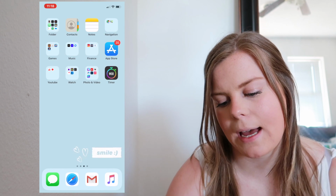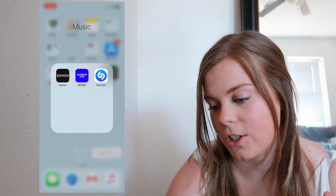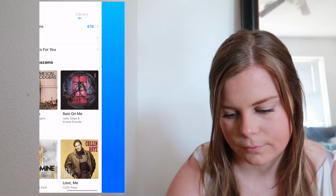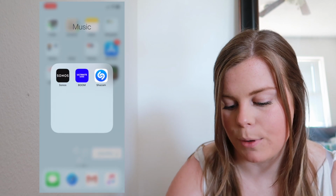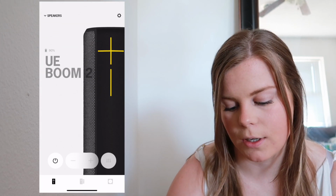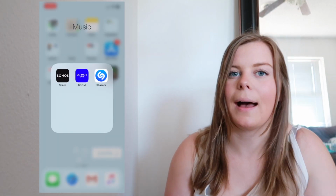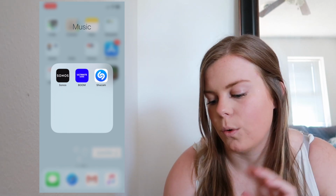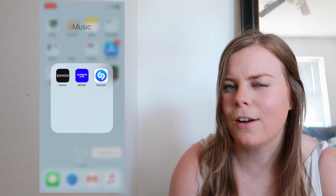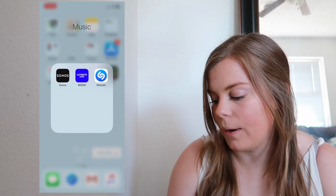Okay, and then my music tab, let's see, Shazam. I always Shazam things because I love having songs. Let's see how many Shazams I've done. 476. That's pretty frequent. And then Boom, I have a UE Boom 2 speaker, so you can control it from your phone. And then Sonos, we have a Sonos stereo sound system at my parents' house, where I used to live and am going to be living. So you can control the volume of the TV or something. I honestly haven't used it in so long because I haven't really been home, but I'm sure I will be getting use out of the app when I get there.